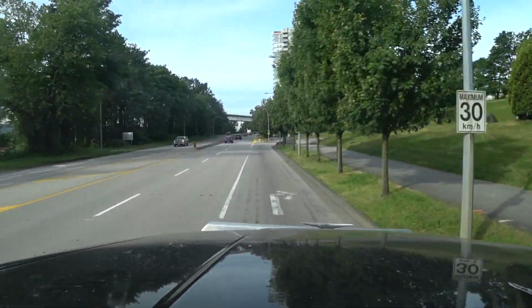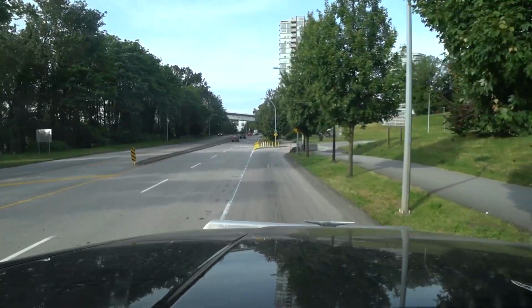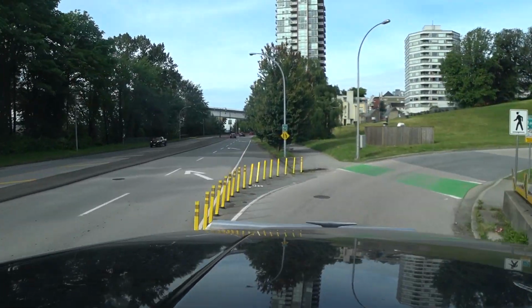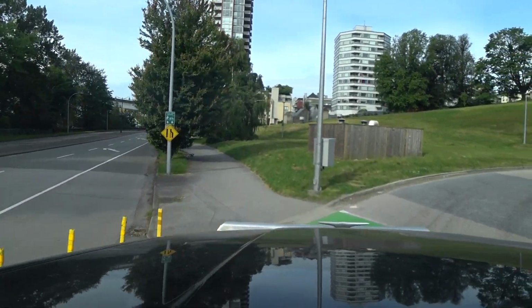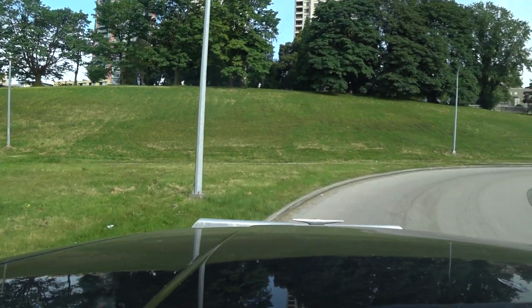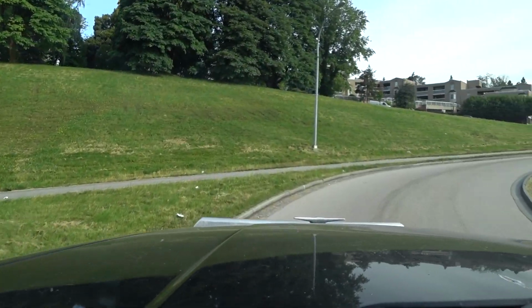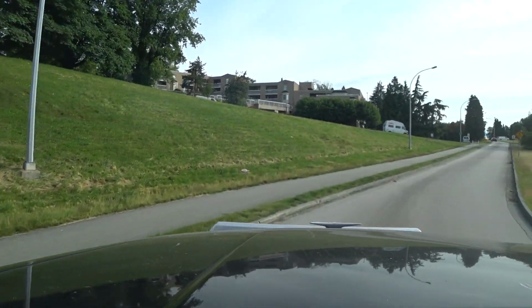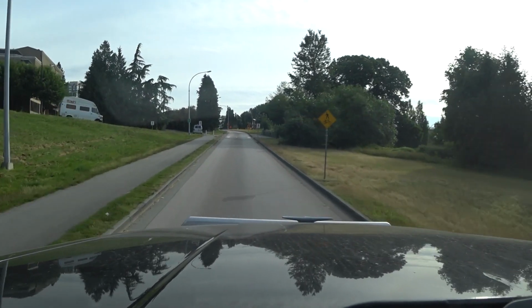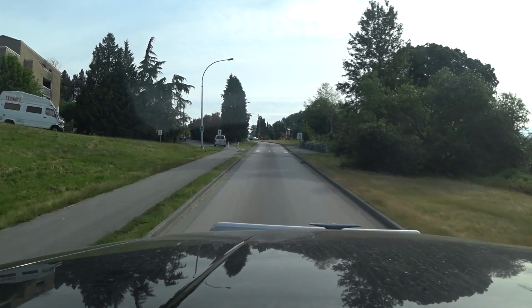Take the ramp on the right toward the Tallow Bridge, then take the first right. We'll go nice and wide. So we're headed back to Richmond to get loaded there.